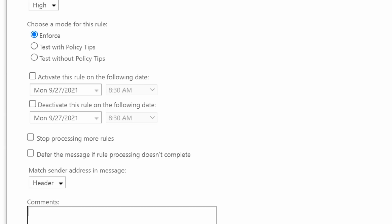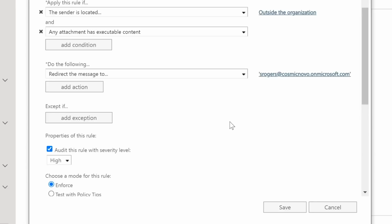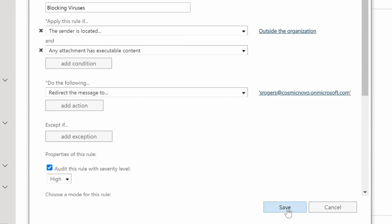And then in comments, I'm just going to say review for viruses. Okay. And that's that. So I'm going to save it. Click save on here. It's going to save this rule, and this rule hopefully should work. And we're going to test it.